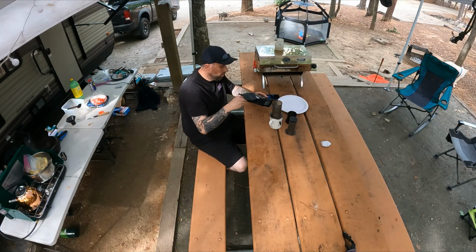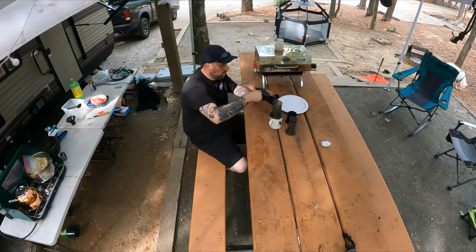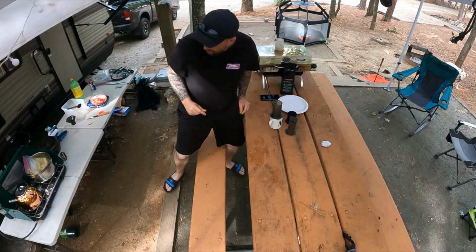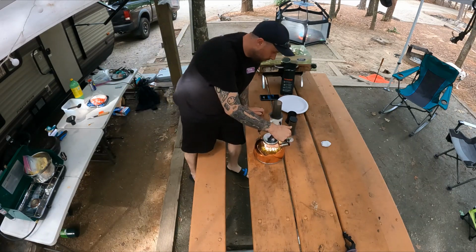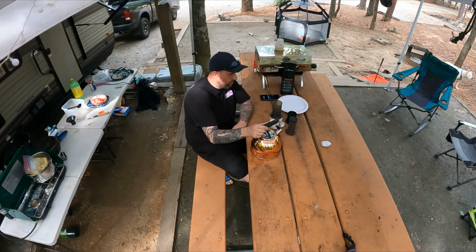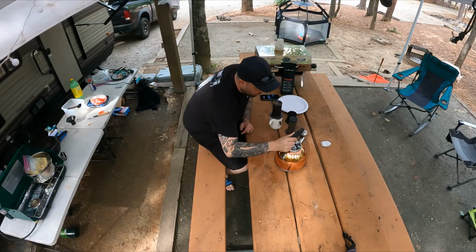Grab your favorite coffee, whatever you choose. This particular one is Death Wish. I do 2 scoops of coffee. And then just grab your hot water, however you did it. I keep a teapot, so I heat it up first thing when I get up. You can do it on the fire in your camper or however you want to heat up your water. You can heat it up in the microwave if you have that. Just pour it in.